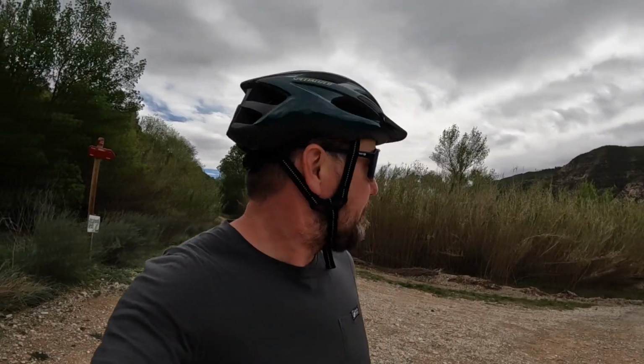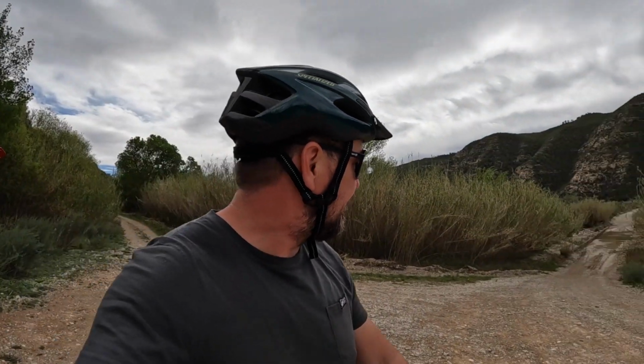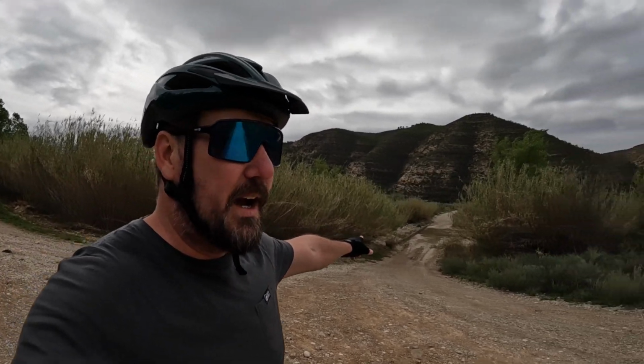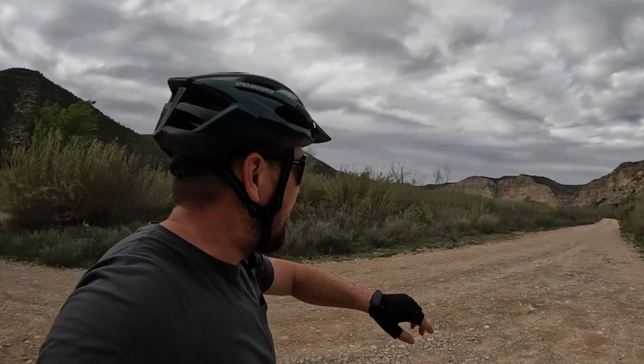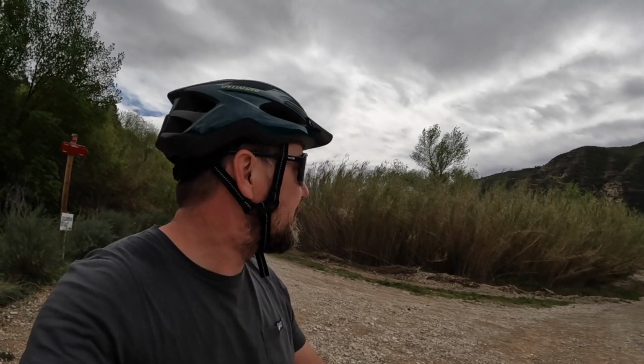So I've come to a bit of a crossroads here. I'm following this track down. It looks like there's a ford down there, or I can head on into those mountains. Tempted to go and see what that ford's all about.